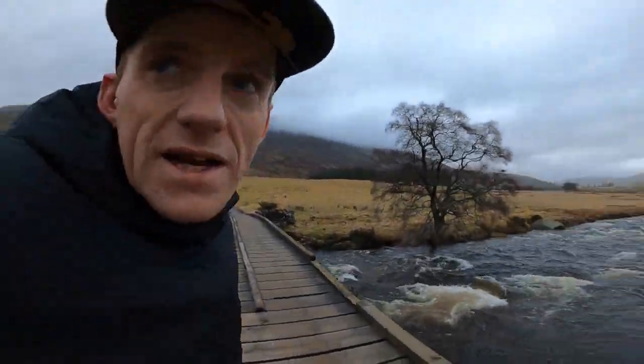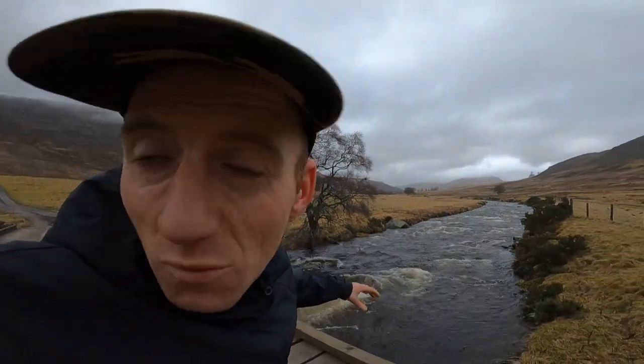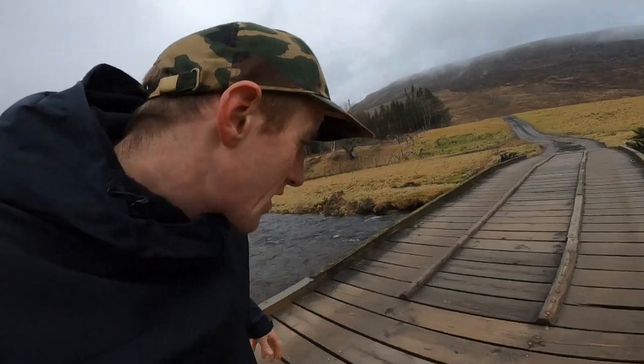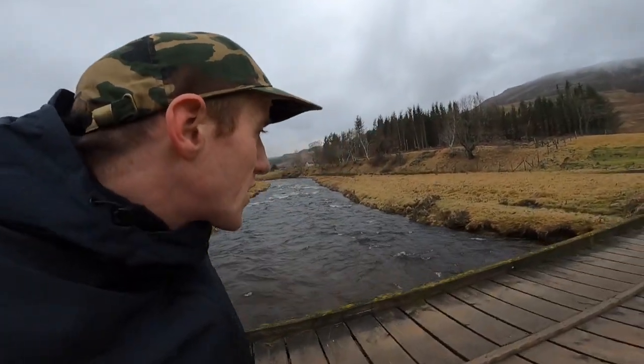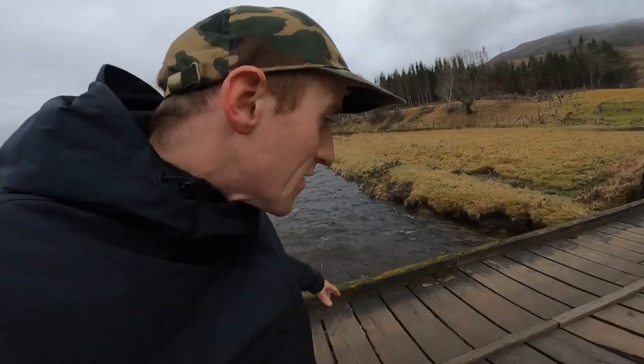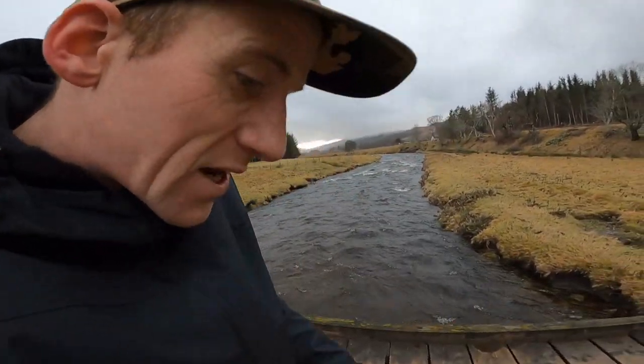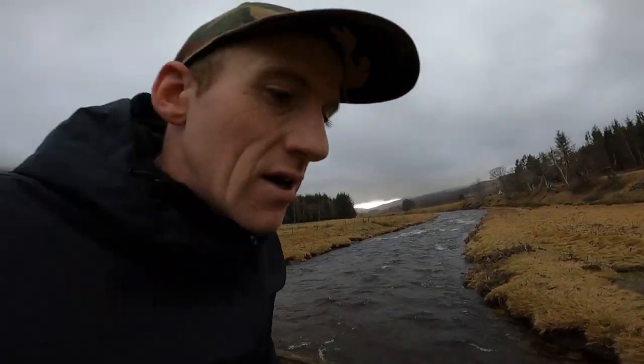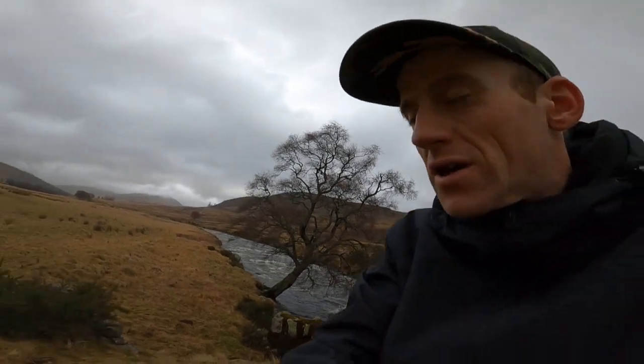Check it out, folks, we've made it into this super windy wonderland lower down the glen, and I've made it to this old bridge. I think last time I came through here we were able to walk underneath this bridge, so it shows how much higher the river is now. And I can see down the glen the sun's almost trying to shine in the distance. Wow, the wind is just so strong coming down here, folks.